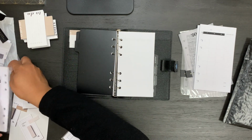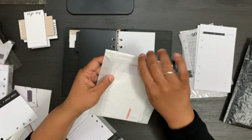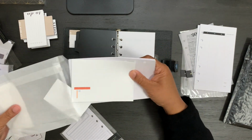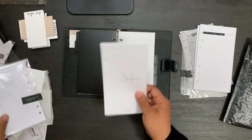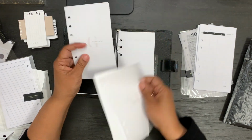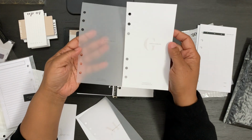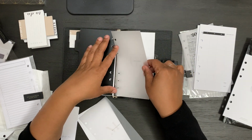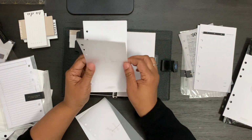But I think what I got from, I had made a mess of my desk. What I got from Ellemon Paper Co is what I need here. So this is a miscellaneous. This one says groceries. I wasn't sure which one I would like better, but I'm going to go with this one, and I will put this in front of this because this is where I would do my grocery and my meal planning. This is dining out.